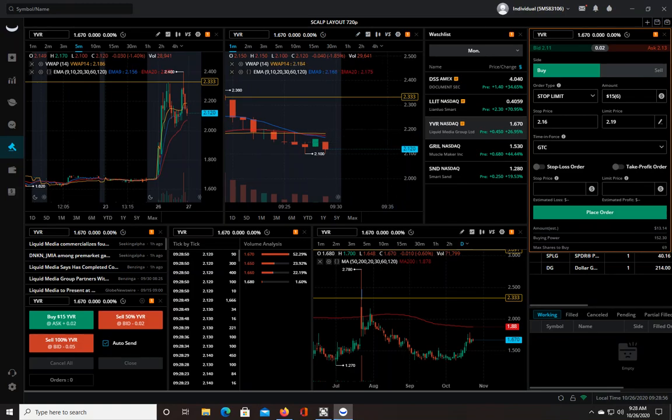And this is going to buy 6 shares. I'm trading with very small position size, but that gives me a few shares to scale out with. So here's the last 1 minute candle.